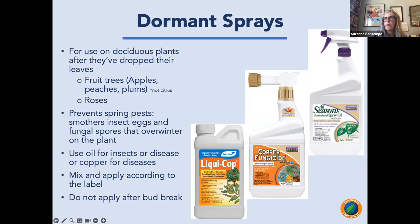When we apply the pesticide, it is going to be mixed at a stronger mixing rate, which we are spraying directly onto the twigs and the branches of the plant. There are no leaves on the plant during the time of spray, so we don't have to worry about that pesticide burning the leaves, because there are no leaves. But it will be an excellent way to get ahead of early spring pests, because the horticultural oil that we would apply is going to smother any insect eggs or any insects that are overwintering.